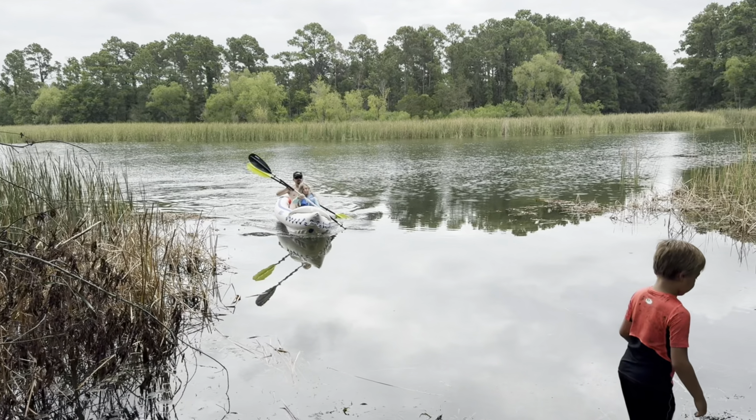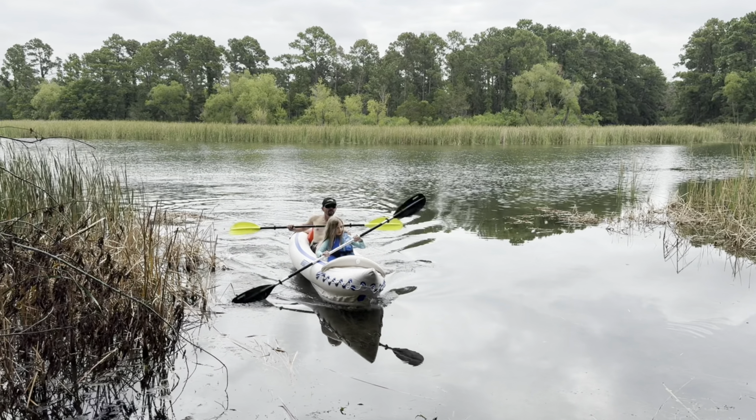Where did you guys go? We just saw a tower.